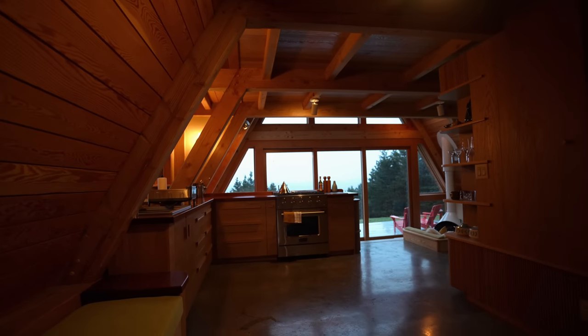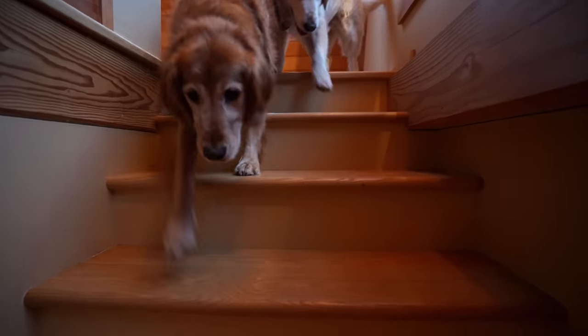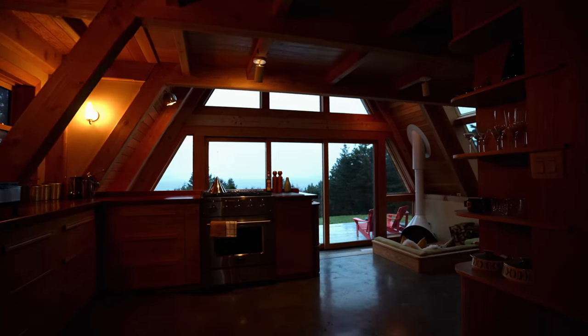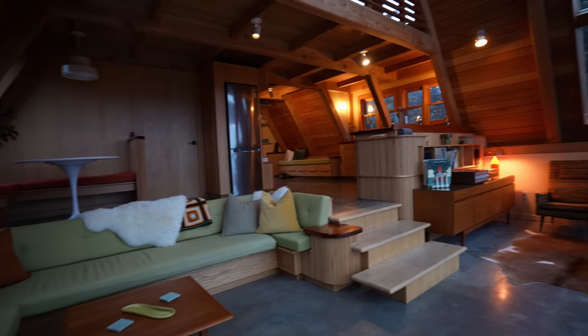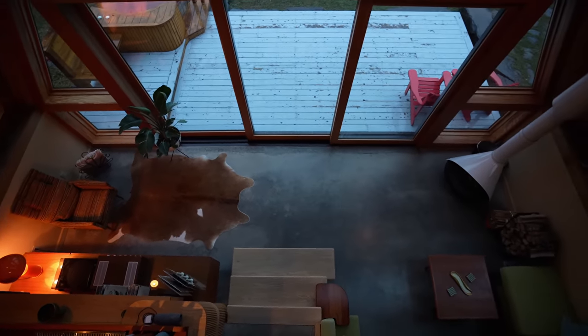It's so cool. Oh wow, this is what I was nervous of. Oh, so they will be able to sleep upstairs. Yeah, I was really nervous the boys wouldn't be able to get upstairs. I'm like speechless right now. Wow. Look at this. Wow, it's so beautiful. Wow, this place is stunning.